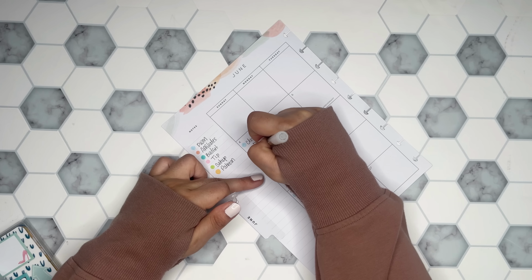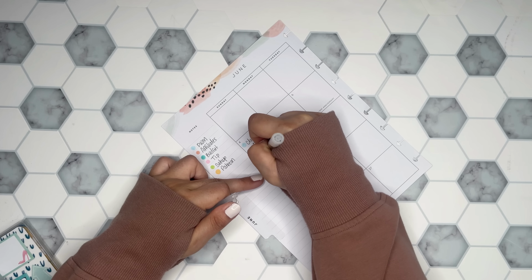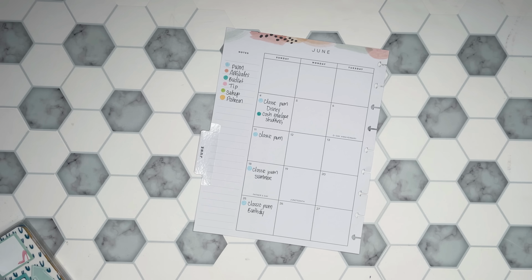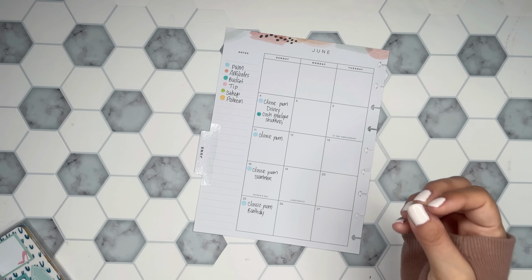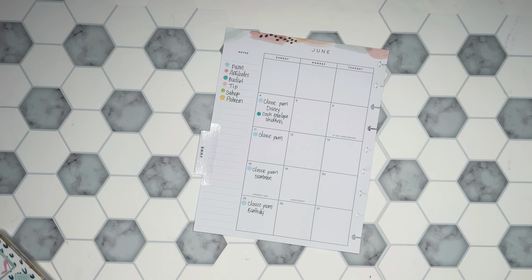Cash envelope stuffing. I'll have that up too. Some more content coming because I'm now doing the budget stuff a little bit more, and it helps me to make the content because I enjoy doing it, but it also holds me accountable. So I appreciate it if you're watching those videos.